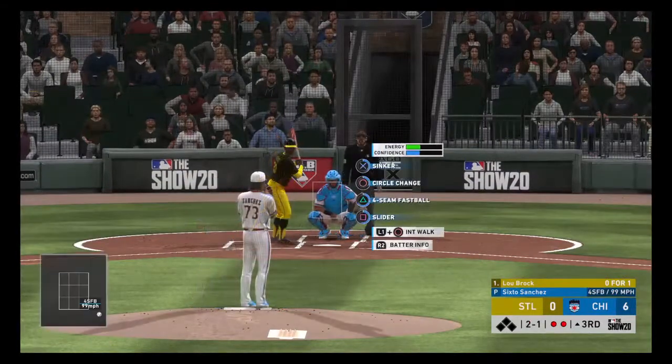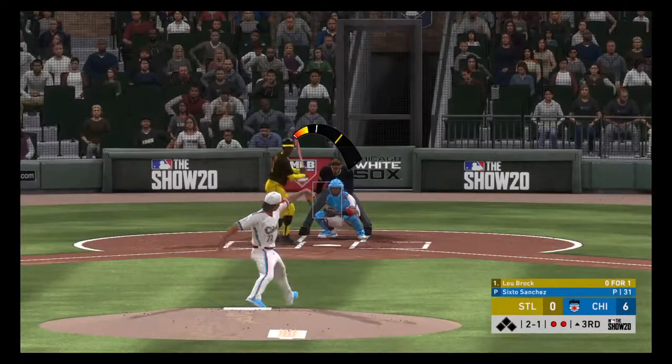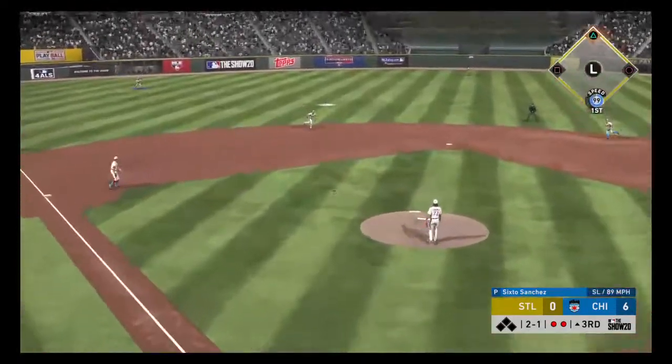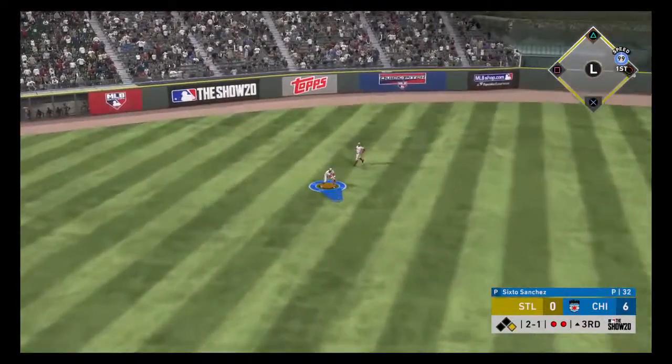And the pitch misses low and away for ball 2. Hey, they tried to tie him up on that last pitch, so I like that they went away with this one. The execution didn't work, but I like the idea behind it. And that's in there, base hit.